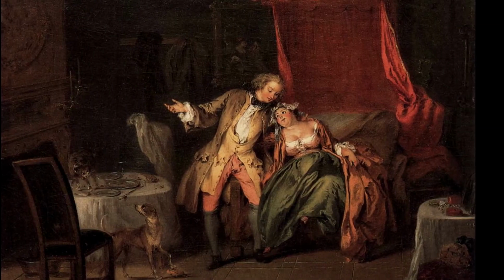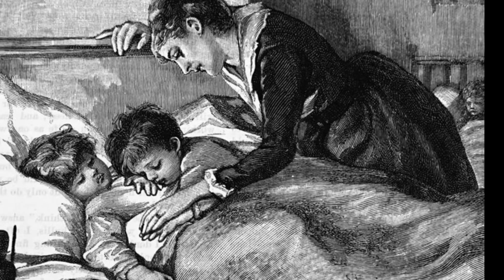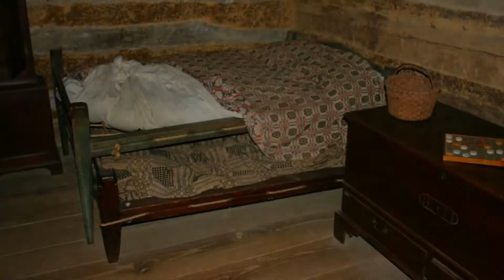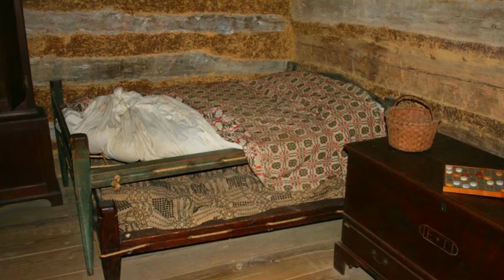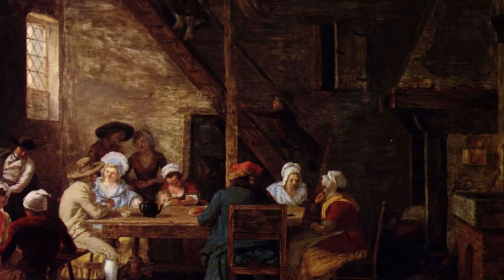Husbands and wives would sleep together, but often entire families of children would share one bed. As the children got older, they'd often share the same room, but have a pull-out truckle bed underneath. At inns and ordinaries, you could share a bed with a complete stranger.